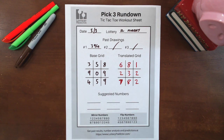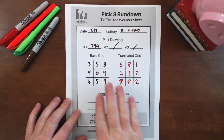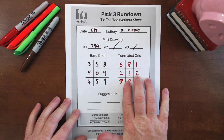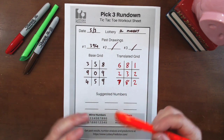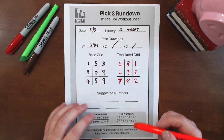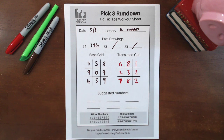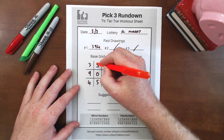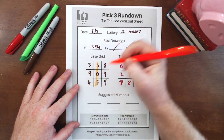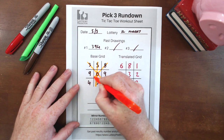There you go. Now we can go ahead and apply the pattern that we want to find out what our 6 suggested numbers should be. We're going to take 3 from the base grid, 3 from the translated grid. I've done previous videos on some of these patterns, but it's completely up to you what pattern you want to use. I recommend backtracking some previous results to see if there's particular patterns that are working. But in this example, we're going to use the standard patterns that I like to use, which is the vertical straight down the middle, and then top left to bottom right, and then top right to bottom left, like that.